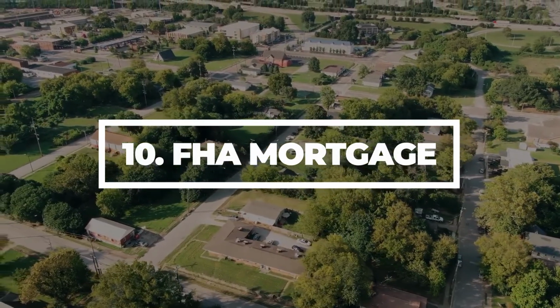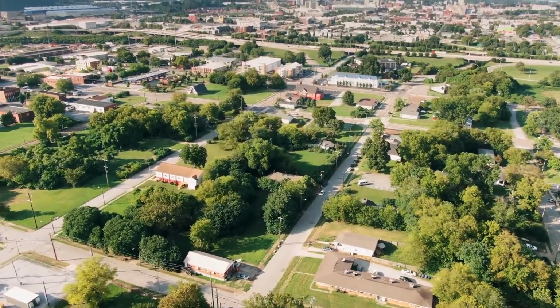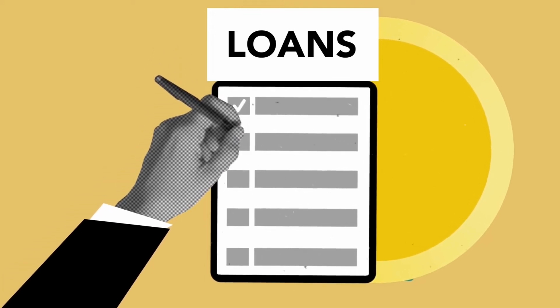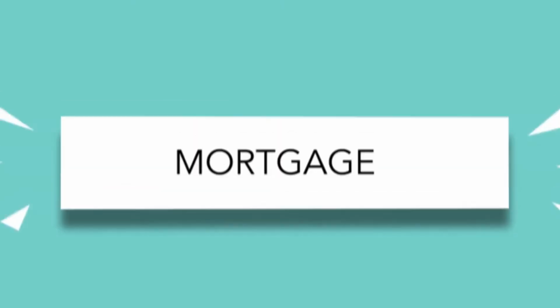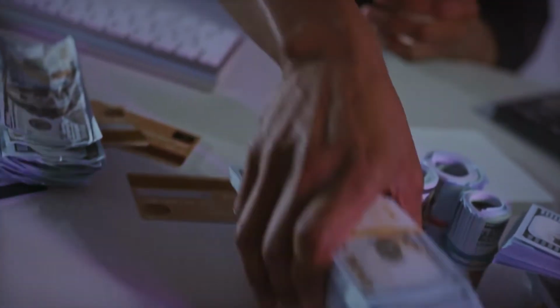Number 10. FHA Mortgage. For many years, the FHA Mortgage has been the most popular loan for people buying a home with either little or no money to use as a down payment. The Federal Housing Authority operates in a manner similar to the VA. FHA does not offer the loan but rather gives permission to lenders to provide the mortgages according to certain guidelines. The FHA Mortgage has lenient credit standards and will also allow the seller to pay closing costs. This is much like the VA and USDA loans.